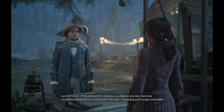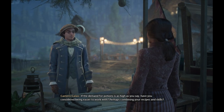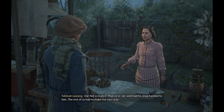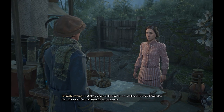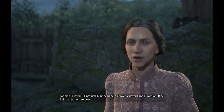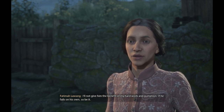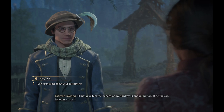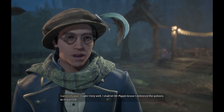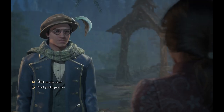If the demand for potions is as high as you say, have you considered being easier to work with? Perhaps combining your recipes and skills? Not a chance. That ne'er-do-well had his shop handed to him. The rest of us had to make our own way. I'll not give him the benefit of my hard work and gumption. If he fails on his own, so be it. Very well. I shall let Mr. Pippin know I delivered the potions as requested. You do that.